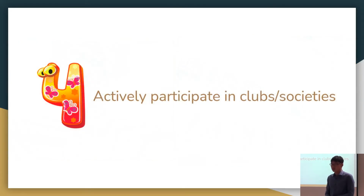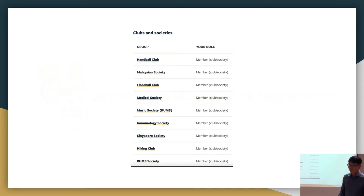Okay, number 4, actively participate in clubs and societies. Your student union and your medical school have a lot of societies, so just take part in that, make friends, and don't just study. Just for context, these are the list of clubs and societies I joined. A bit overboard, I understand, and I felt it too, but you don't have to do so much. But you get to do a lot of fun things.